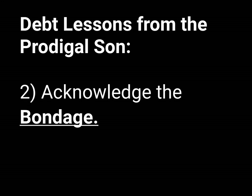So if 2 to 4 of these apply to you, be on guard. You might need to change some habits. If 5 to 7 of these apply, it's probably time to make some changes in your life to try to get out of this trap. If 8 or more apply, then you're in full financial bondage. You need to get some financial help.